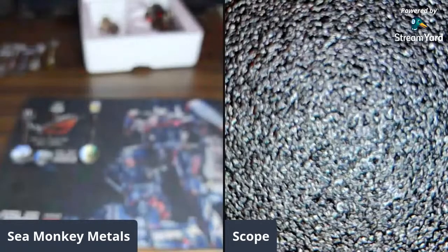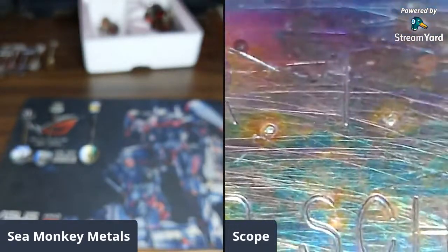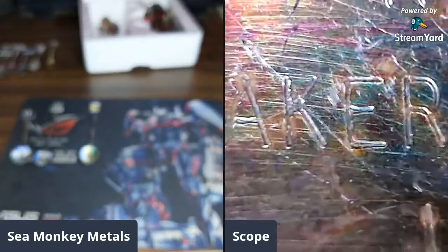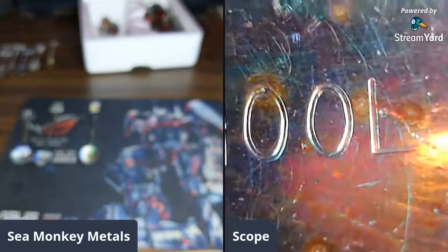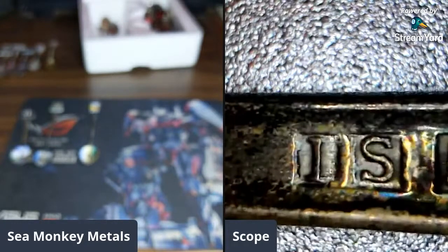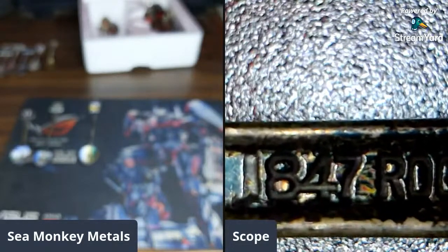I'm going to put this under the scope. RI. Baker School, 1973. So this is a customized spoon. And here we've got the 1847.